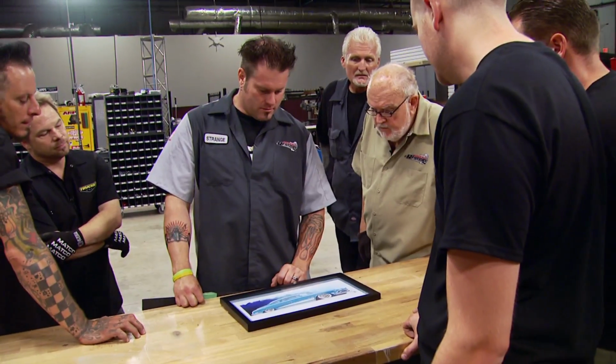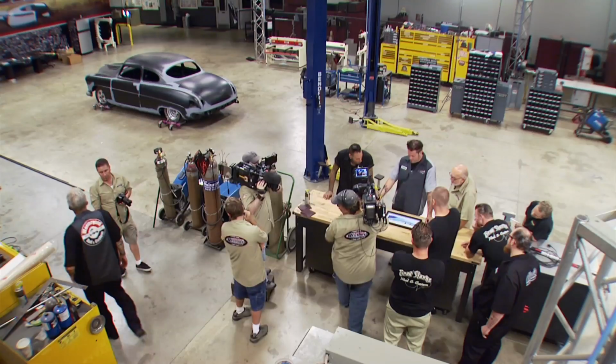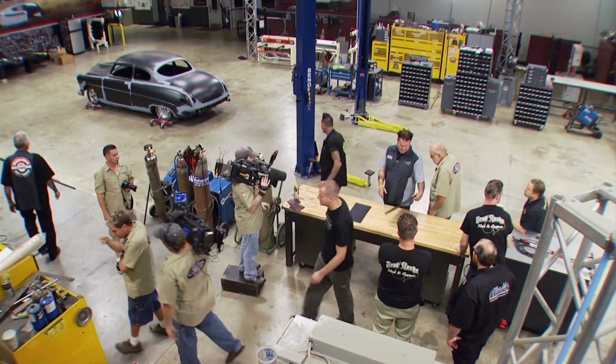This is more like a pirate code. It's more of a guideline than anything else. So priority one is chop some inches out of that top. So that's it, boys. I think it looks awesome. Hang it up.